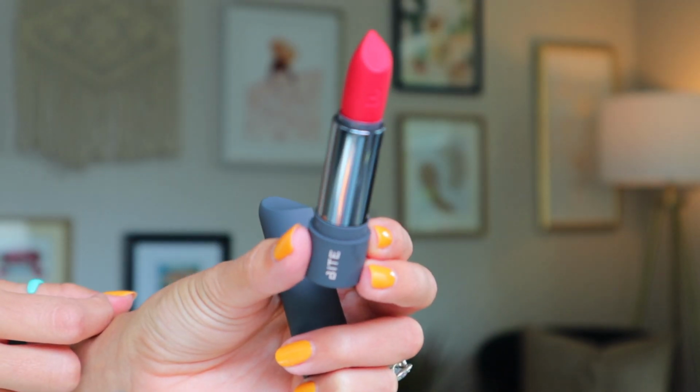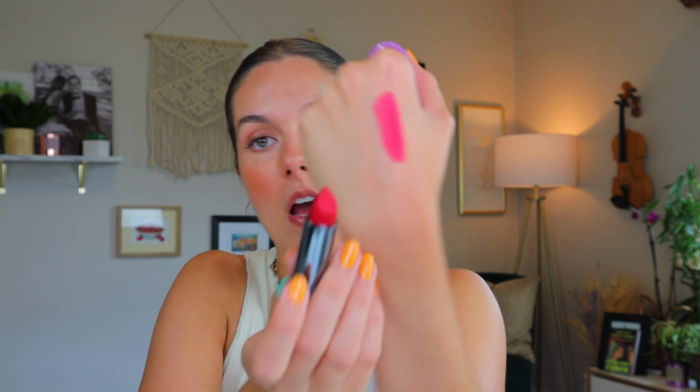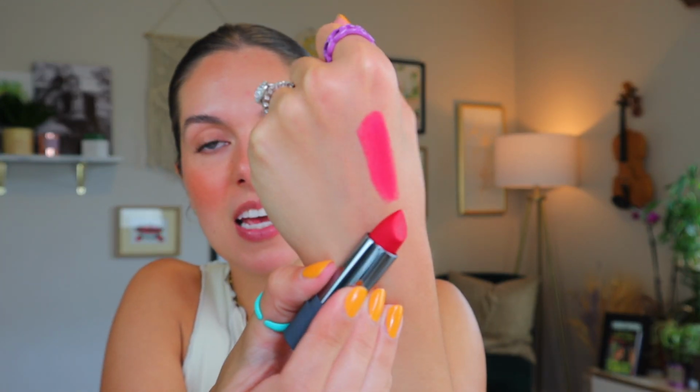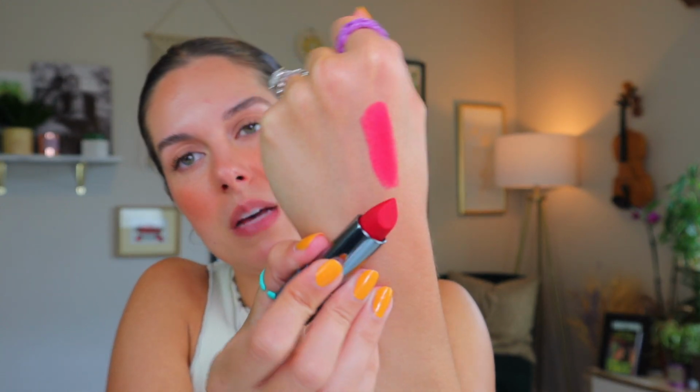They are super duper matte. I mean, the most matte lipstick that I own. So this is in the shade Hot Tomato, and it's a classic blue-red lipstick. And then this is in the shade Chai. I would say these are a dupe for the soft matte ones from Pat McGrath. Just that really, really soft but incredibly matte lipstick.